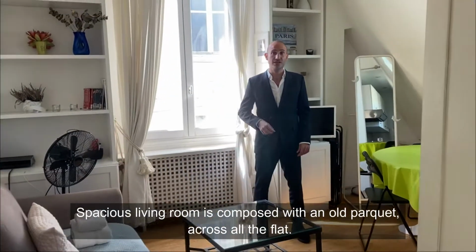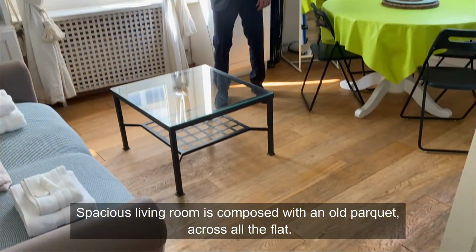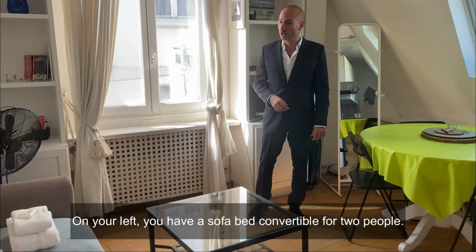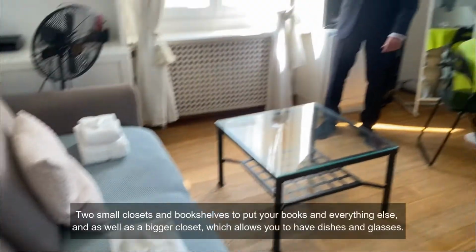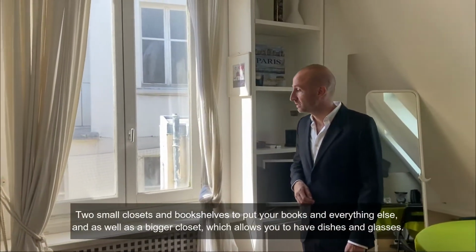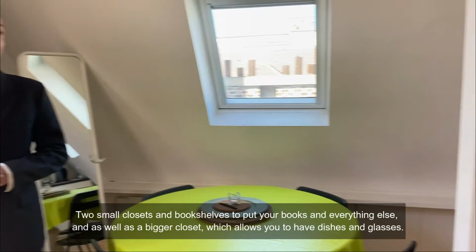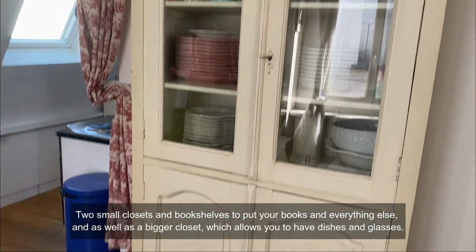The spacious living room is composed of an old parquet which surrounds the whole flat. On your left you have a sofa bed convertible for 2 persons, 2 small closets, bookshelves to put your books and everything else, as well as a bigger closet which allows you to keep dishes and glasses.